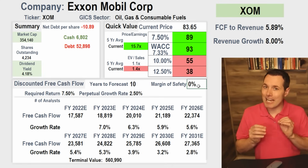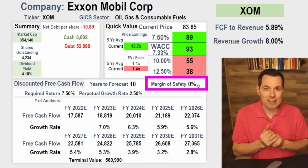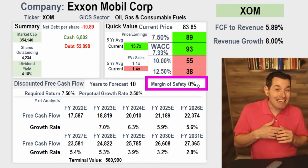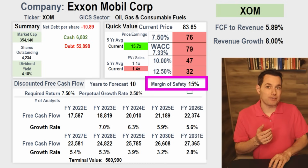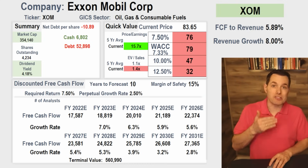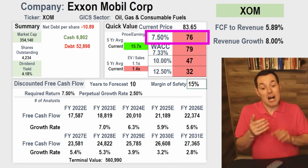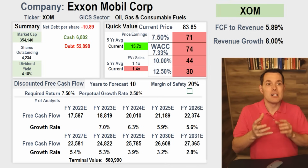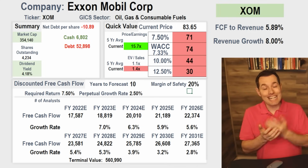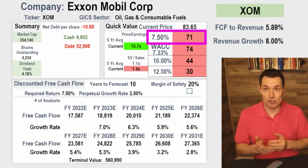Now, for me, again, you've got to add a margin of safety to this calculation. I think on the low end, I would be in the 15% margin of safety range, which means I might be interested in buying this stock if it dropped below $76 per share. Another way, you might even consider going 20%. That might be even better and more conservative. And again, if that's the case, we're looking to buy this stock below $71 per share.